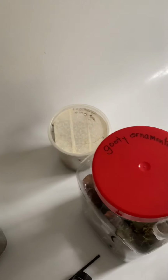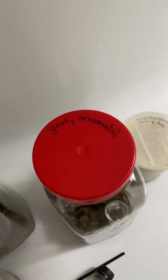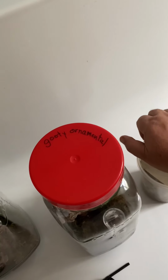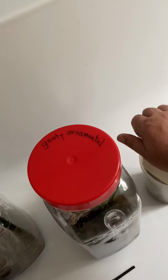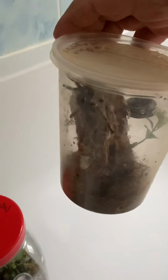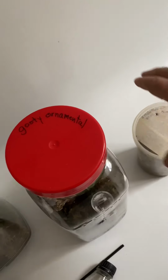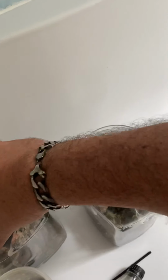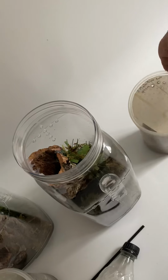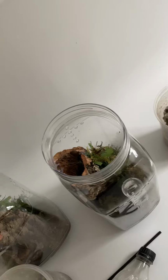Today I'm going to be rehousing two arboreal species. The first one I'll be doing is the Gooty ornamental, also known as the metallica. Now this one's been in a very small enclosure for too long, as you can see. She's growing nicely, and I'm going to transfer her into a much larger, taller enclosure. Hopefully she likes it. Who knows what to expect with this rehousing. Hopefully it goes nice and easy.